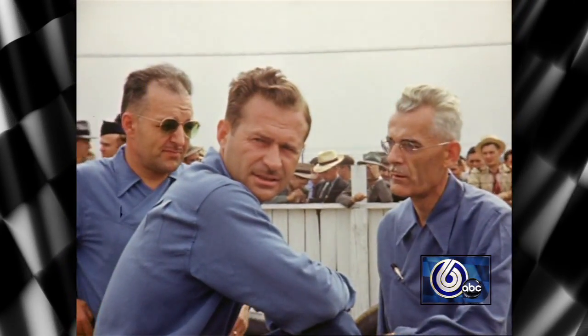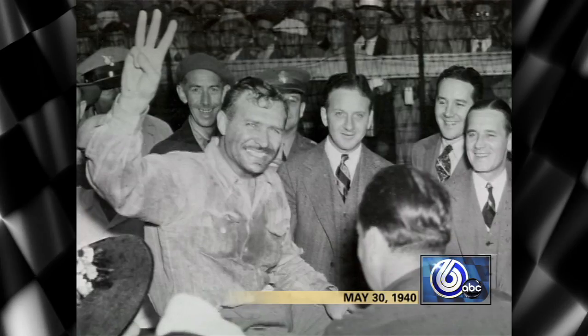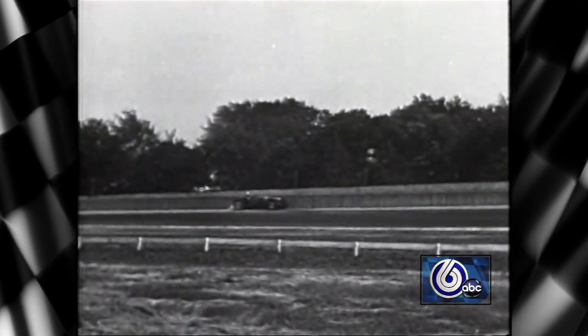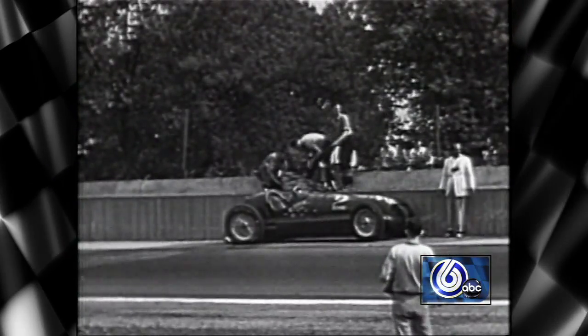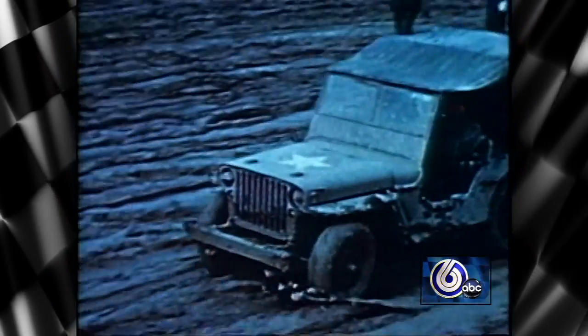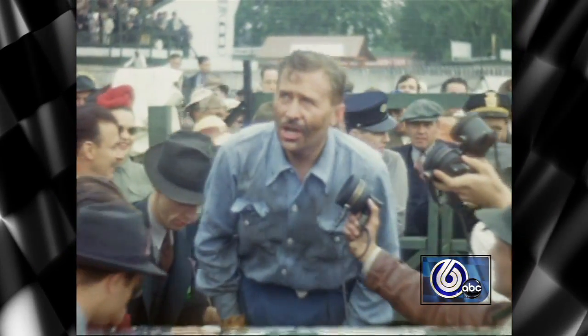In 1940, Wilbur Shaw was the first driver to win back-to-back 500s and joined Meyer as a 3-time winner. The next year, he crashed while leading the race 3/4 of the way through and would never drive in the 500 again. That race would be the final one at the Speedway for 4 years because of World War II. The Speedway fell into disrepair and Shaw would play a large role in saving the 2.5-mile oval.